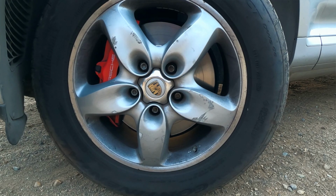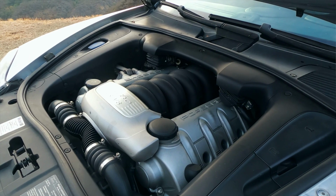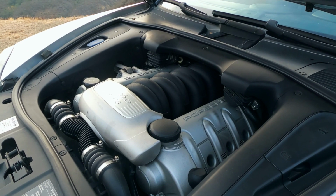I kind of like to think of this thing as half of a Bugatti Veyron, because it's got the twin turbocharged V8 instead of a quad turbocharged W16, and it's putting out about a third of the power. But it's got room for the whole family and the dog and groceries and gear. So what's the story behind the Cayenne?